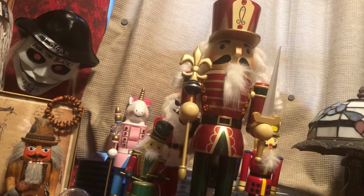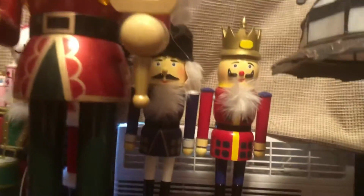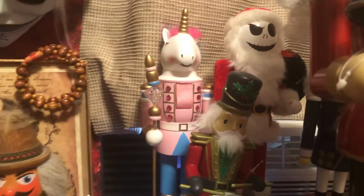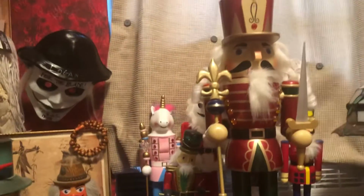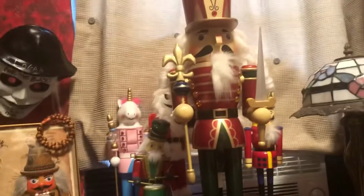I usually go after a very specific one, whether it's old antique ones like these two right here, animated ones like the Jimmy Toy Parade ones, or this one, or even the new Jimmy one, or German ones like these two that I got from my great-grandfather, or really strange and unique ones like this unicorn one and the Jack Skellington one. Ones that aren't normal Nutcrackers. I like getting really unique ones that I don't have in my collection already. I also collect little clown figurines, because I really like clowns as well. It's a fun little fact about me.